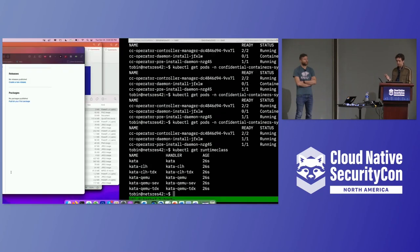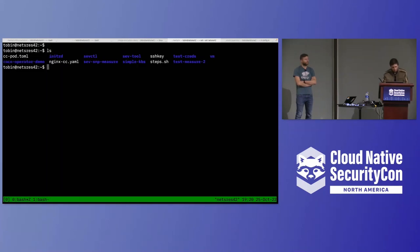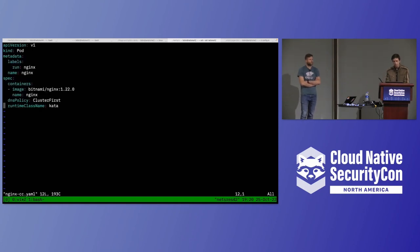To use one of these is really simple, actually. If you cloned this repository, you'll see that it comes with this nginx-cc.yaml. And really, the only difference between this YAML file and any other is that I'm using this Kata runtime class. That's it. So it's pretty transparent to switch from a standard workload to a confidential containers workload.